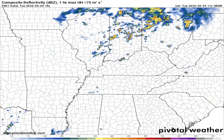Looking at the late afternoon composite reflectivity, here is what the radar could look like. We have some scattered cells up into the northern Ohio Valley and the lower Great Lakes as well. We have a couple of isolated cells in southern portions of Ohio, getting into portions of West Virginia.